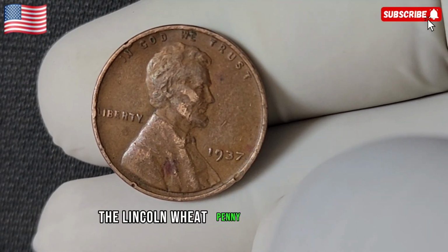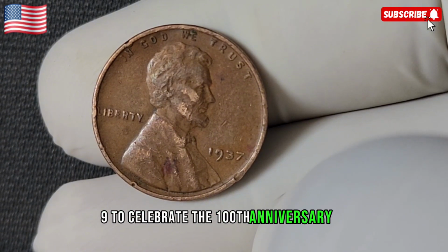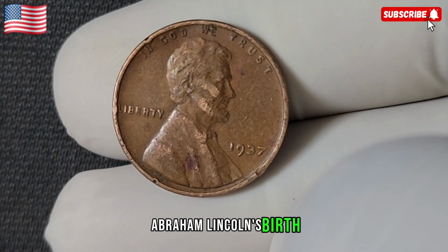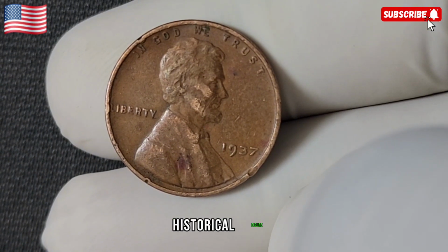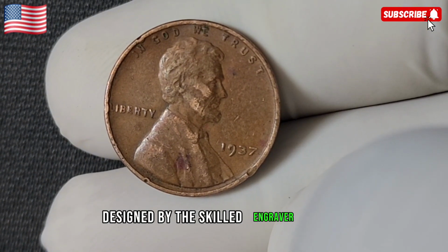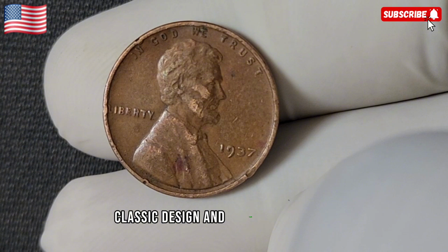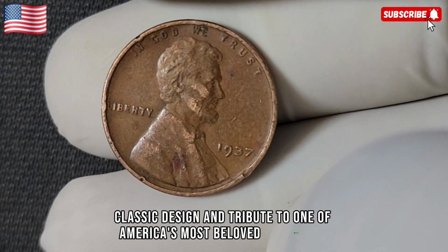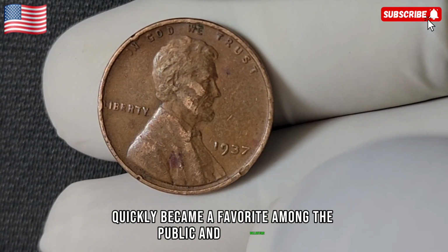The Lincoln Wheat Penny series began in 1909 to celebrate the 100th anniversary of President Abraham Lincoln's birth. It was the first circulating U.S. coin to feature a real historical figure, designed by the skilled engraver Victor David Brenner. With its clean, classic design and tribute to one of America's most beloved presidents, the Lincoln cent quickly became a favorite among the public and collectors.